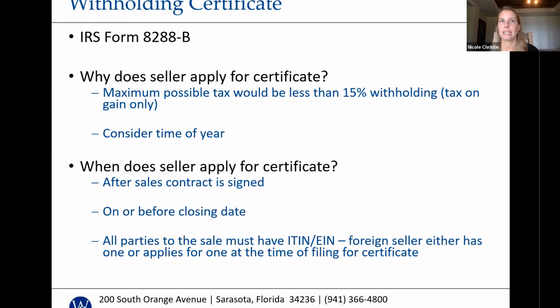But if your closing is at the end of the calendar year, then you will end up filing your tax return shortly thereafter, and you may get your tax refund within 4 or so months. So in that situation, it may not be worth it because of the time it takes to actually get the withholding certificate back from the IRS.